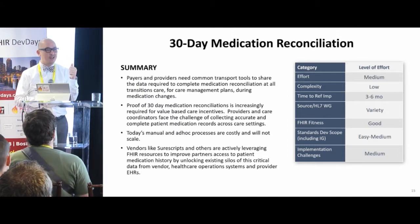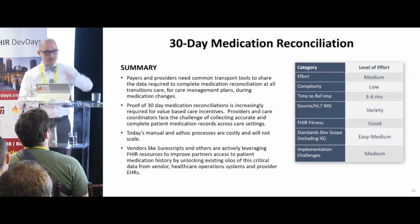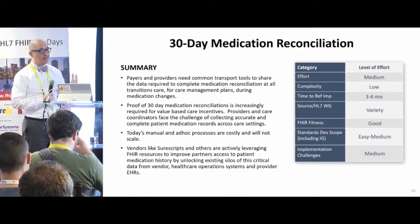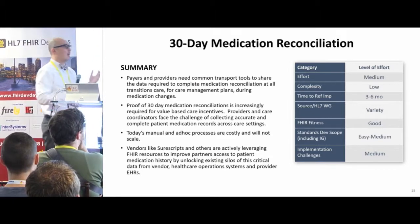Today, that list may be on paper. For a lot of places, it is just paper on a medication reconciliation form. It may be in the EHR, but it's not always consistent. It may be in a CCD, ideally.